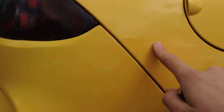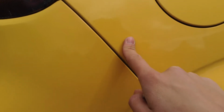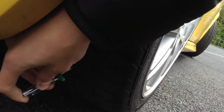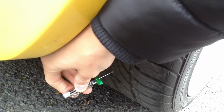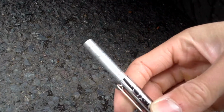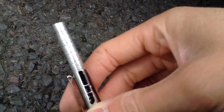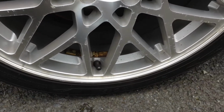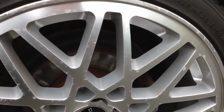Moving towards the rear arch now, the rear bumper is a slightly different colour to the actual bodywork here, so it's definitely had some paint on the rear bumper. Rear tyre, just taking a look at the tread depth there. We're looking at about just over 4mm of tread on the rear tyre. Looking at the rear alloy again, we've got some signs of corrosion to the alloy itself. No signs of any curbing or scuffs, but quite a bit of corrosion.